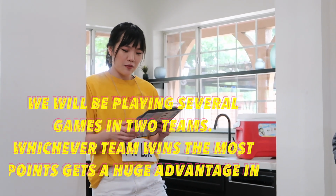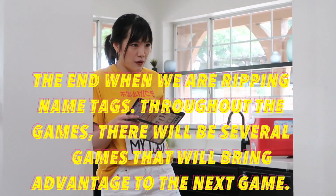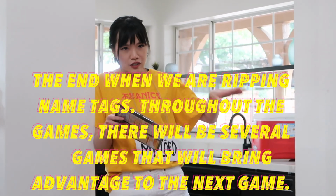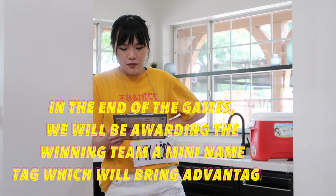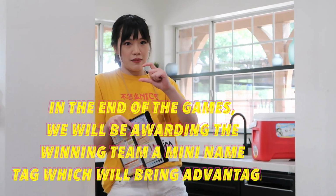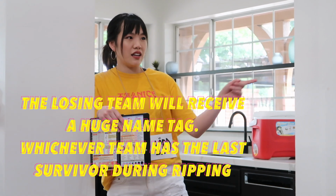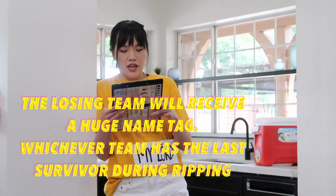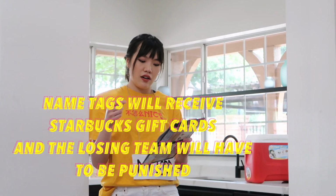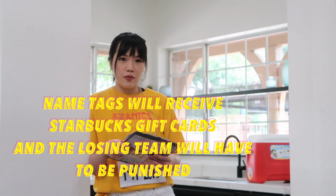So whichever team wins the most points gets a huge advantage in the end when we're ripping name tags. So the last game is we're gonna rip name tags. Throughout the game, there will be several games that will bring advantage to the next game that I'll explain. And in the end of the games, we will give the most points team a mini name tag, so that'll bring you advantage. And then the least amount of points team will get a huge name tag that AK is going to give to him. And then whichever team has the last survivor with the ripping name tag part will receive Starbucks gift cards, and then the losing team will have to jump on.